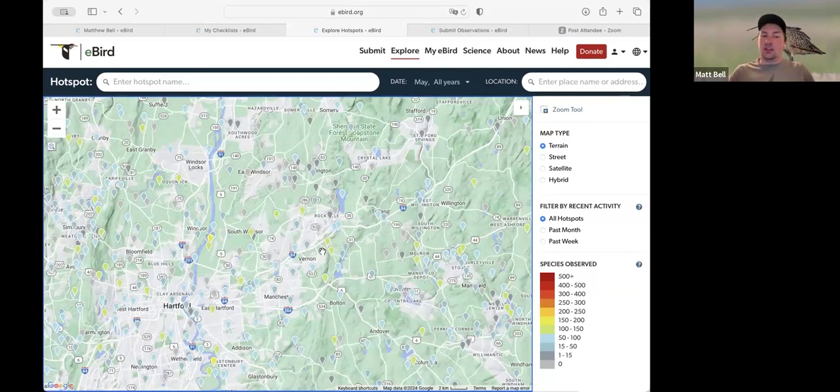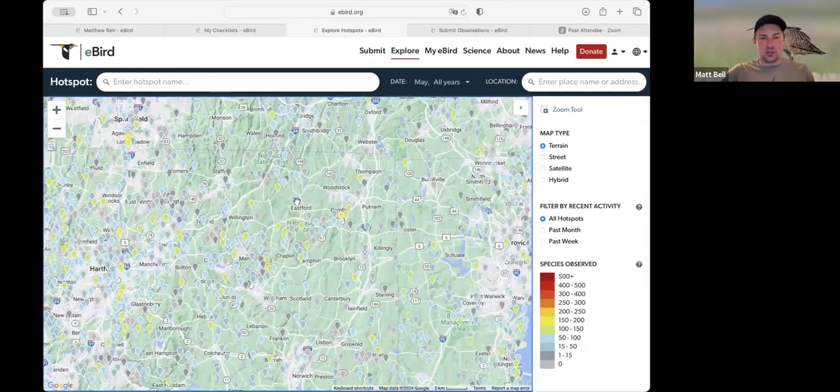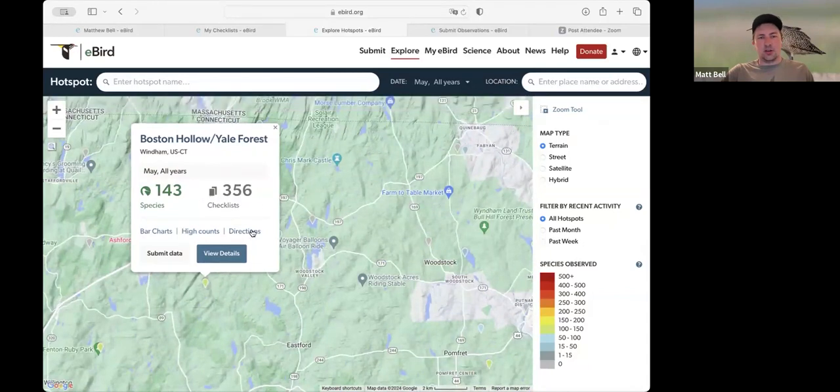It just means, especially inland, that there's not a lot of birders covering that area, especially if you live in the northeast corner or the northwest corner. You'll see there's a lot of empty space throughout Woodstock here, for example, but not to say there's not phenomenal birding, like at Boston Hollow, considered one of the best birding spots in Connecticut.